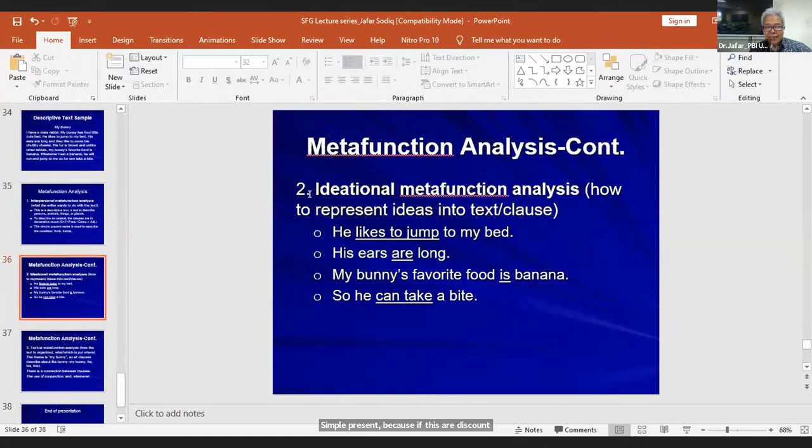What about ideational metafunction? Now let's see several clauses here. He likes to jump to my bed. The same clause, you can say, he often jumps to my bed. He usually jumps to my bed. You see? Instead of likes to jump, we can use he often jumps to my bed. He often jumps to my bed is the same as he likes to jump to my bed.